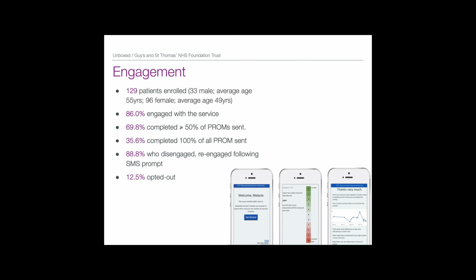All services need to be iterated upon in their live state. And we needed to nudge a few patients along the way with a text message to invite them back and to reinforce what we felt was the value to them. And that was a very effective way. With most of the people who we nudged, they completed their very next month.